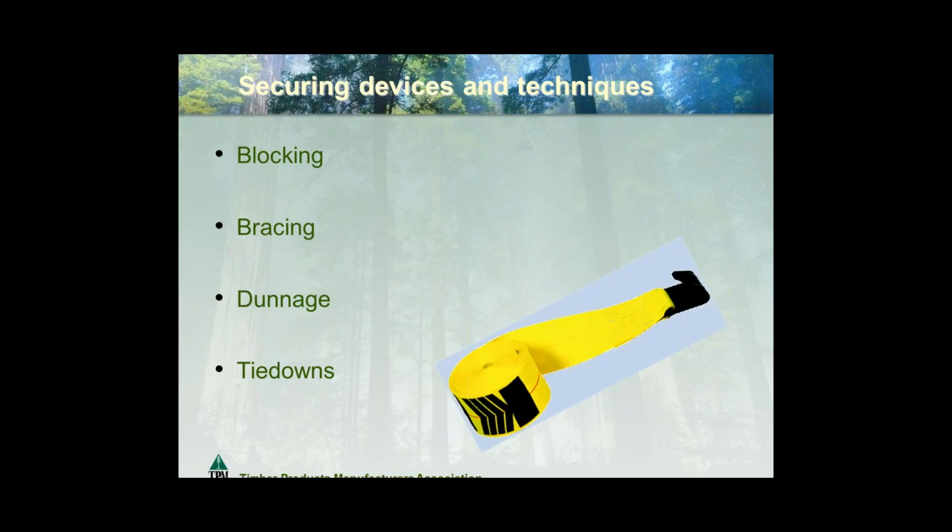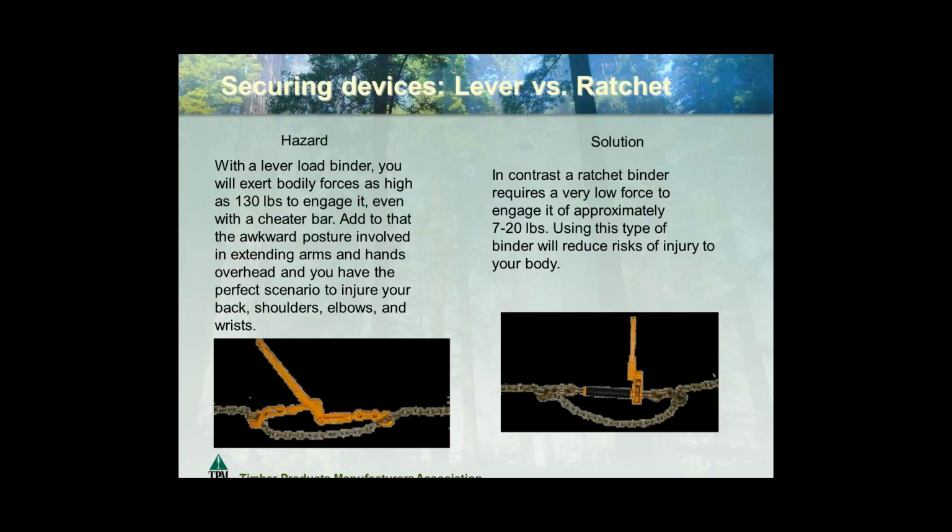safely secure those loads. One of the big pushes, this is out of Washington, the DOSH or the L&I, is pushing people to switch from the levers to the ratchets. It says with a load lever binder, you exert so much force. There's been a big push with ergonomics, and that's what this is involving. With the levers, you have to use so much force to lock those down. So you can damage your shoulders or backs, or when it does go, it'll throw your body. So you can get injured.